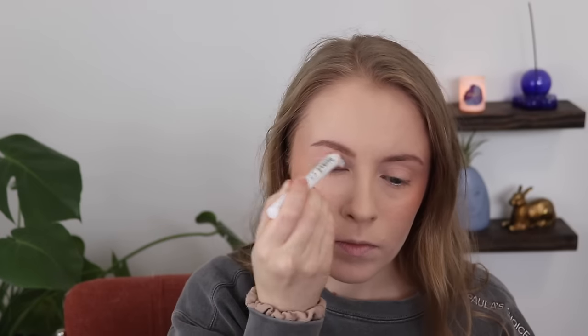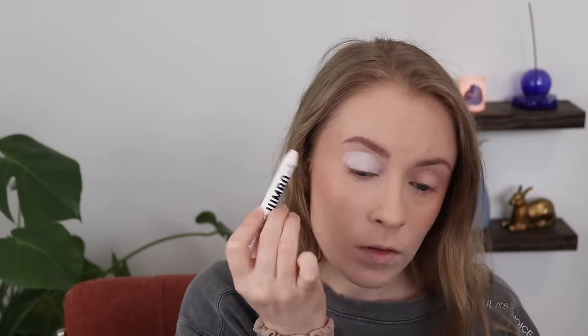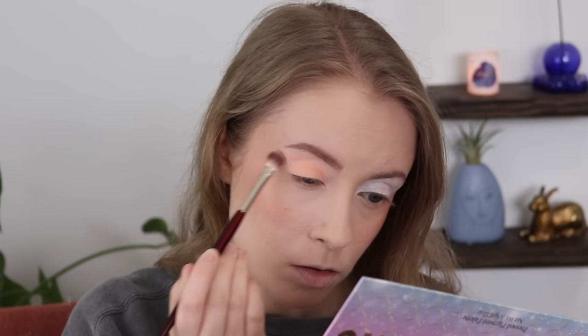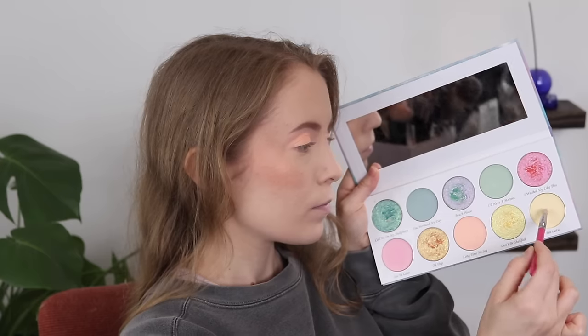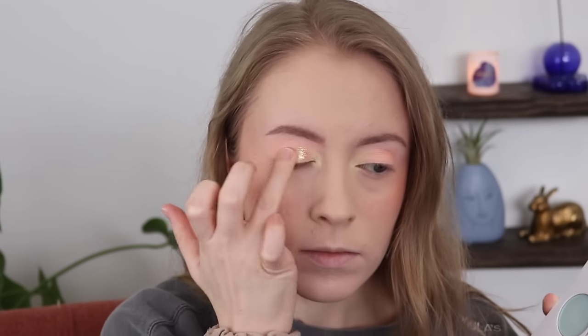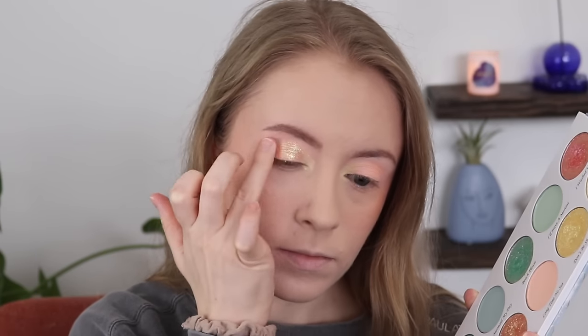For today's look, I did lay down the NYX Jumbo Pencil in Milk. I find that helps some of these lighter pastels pop. Then I laid down this matte peach shade called Long Time No See all over my lid. I put some of the pastel yellow Fantastic on the inner corner. And then I basically topped the whole lid with this shimmer right here called Oh Ship. It has like a peachy base and then a greenish gold shift to it. I love how almost like wet and glossy that shade looks. It's so pretty. All of the shimmers in here are just stunning.